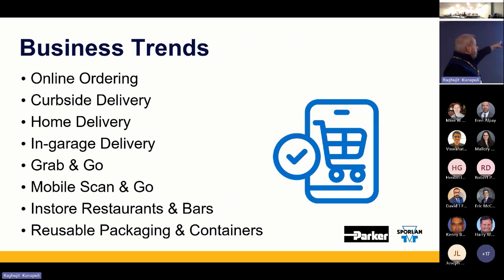You've got online ordering going on, curbside delivery, home delivery, and so on. And if you weren't ordering online before, you probably are now. Right? How many people have started doing that? There's even services, I understand, that will take your order online, bring it out to your home. If you give them the door code, they'll bring it into your house, put it in your refrigerator or in your cupboards. Ooh, wow, I don't want them coming in my house.